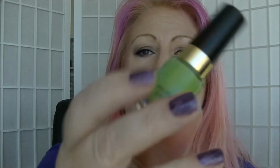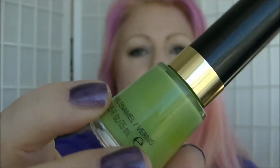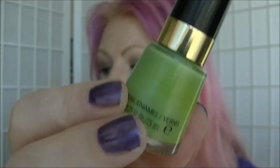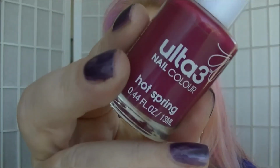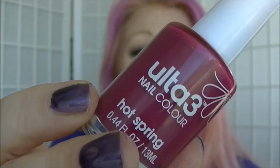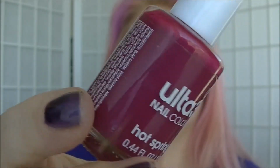Then we have Revlon's Garden. A garden's a place. Which is a green. Kind of a grassy green colour. Light grassy green colour. This is another one that is in my Mini Madness challenge. Then we will have Ulta's Hot Spring. Hot Spring is a place. It is a pinky, fairly dark pink colour with a bit of a purple tinge to it.